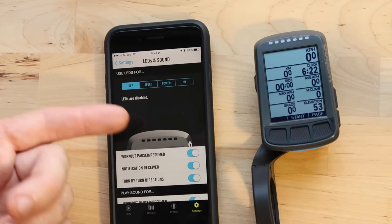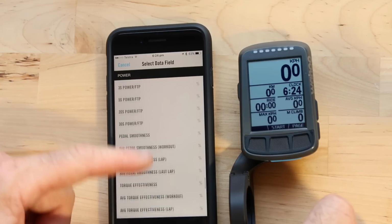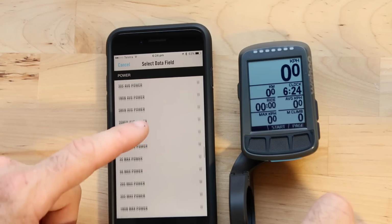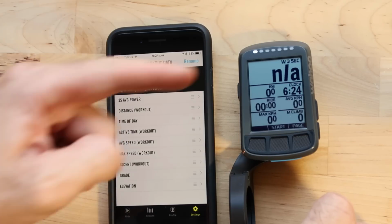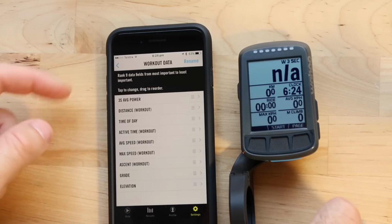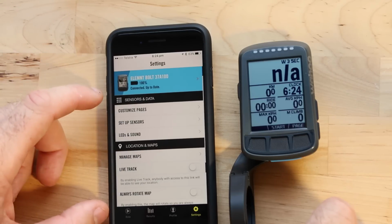familiar. We can set up all the LEDs and things like that. We won't worry about that for now. There's an absolute bucket load of metrics you can put on these screens. So you can take all day setting things up. What I want to put here is, we'll change that to 3-second average watts. You saw how quickly that went to that, and we're done. That's all I'll do for now. That's brilliant. And we'll leave everything else default for now.